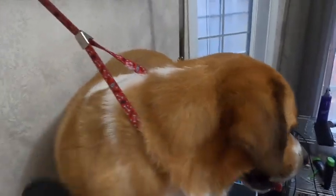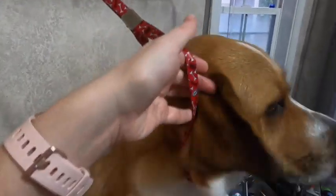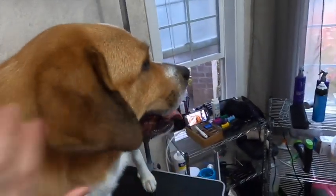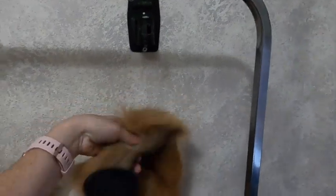Anyway, I already really brushed through him all the way, so I'm just going over it one more time in all the problem areas just to see if I can get any more out, but I think we're pretty good. I think he is undercoat free as much as I can do today. And he's ready. Oh, there you go. Let me shake it out. I got his tail really good too.